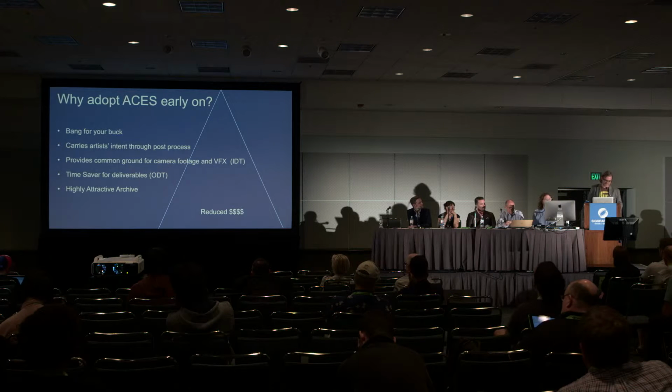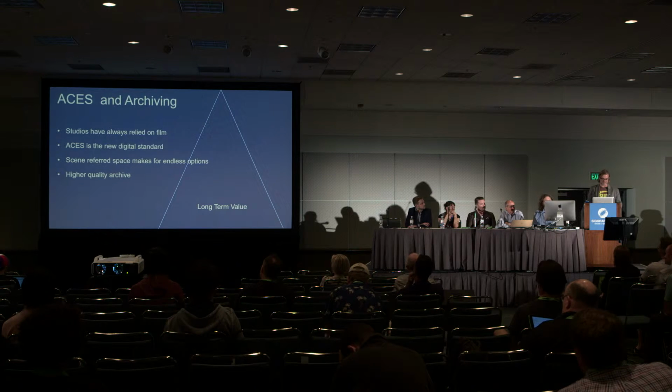Display-specific output device transforms can also help reduce the time needed to create different deliverables, such as cinema versions, HDR, and SDR versions. As a result, we found that ACES can reduce the cost of color correction and visual effects while still maintaining high quality. For decades, the studios have relied on archives of their original cut negative for remastering for new display technologies. Even though film is going away and digital has taken over, studios are still very interested in maintaining a high-quality archive. ACES is starting to fill that gap.